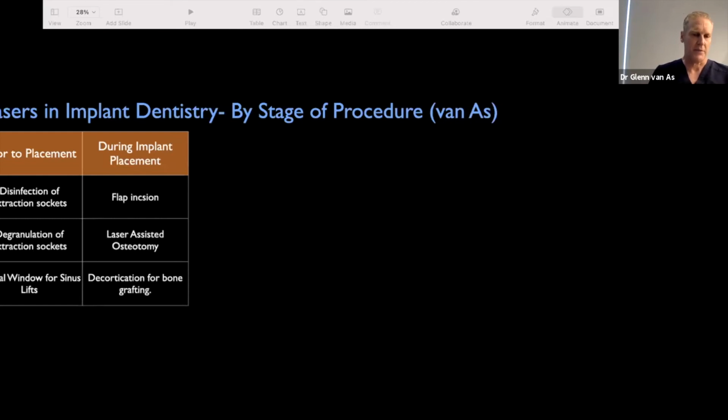During implant placement, they can be used for the actual flap. It's amazing the visibility you have when you do this. They can be used for laser-assisted osteotomy. I don't do that because I find that they're, again, not selective for bone only, and you don't get a regular pattern. But they can be used for decortication in GBR, and I will show you that, and there are some benefits for that.